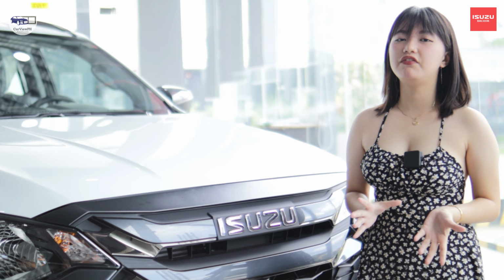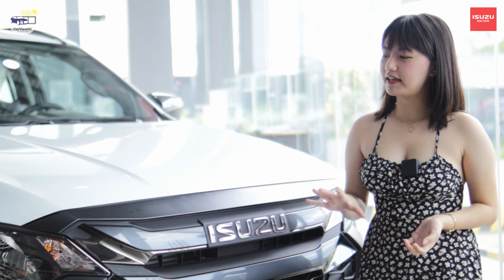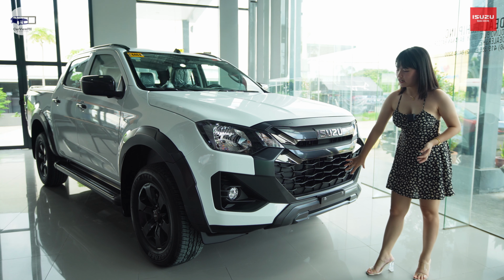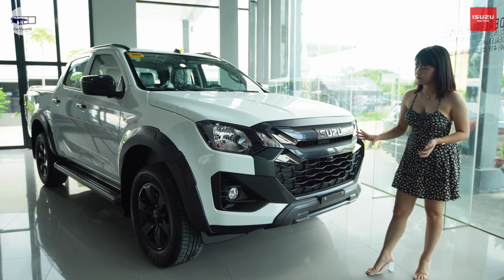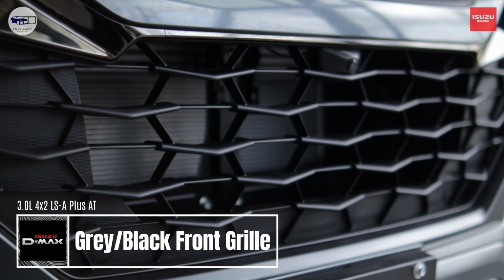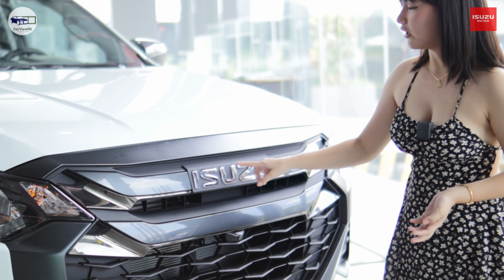And kung napanood nyo yung vlog nila Ate Darlene, makikita nyo na same lang sila ng design. So dito, meron tayong grill here like flock of birds. Para sa akin yung itsura niya kapag malayo, dahil para siyang may pa-3D effect. So Isuzu logo natin dito, naka-chrome.